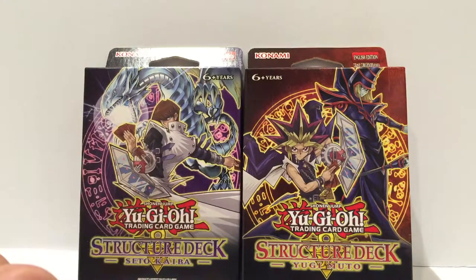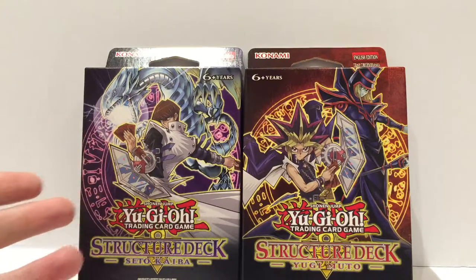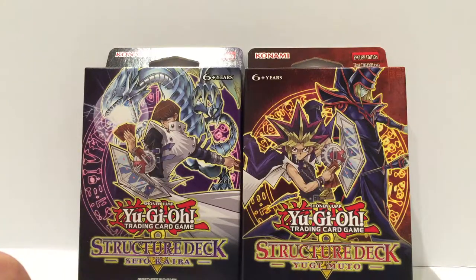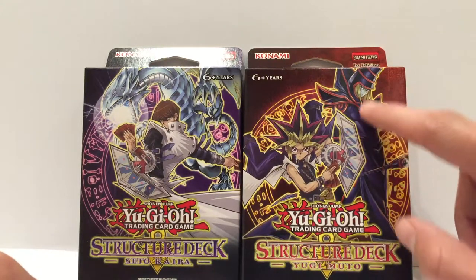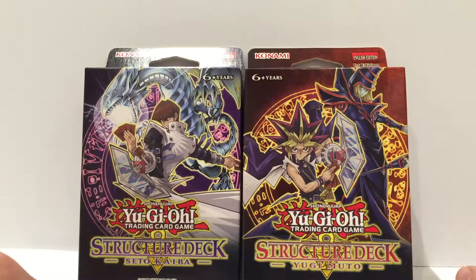Yugi, looking okay. With, of course, the Pharaoh, Atem, if you've seen the show. And then the Dark Magician artwork, which I'm not the biggest fan of, this type of artwork, the pale skin and blonde hair. But anyway, we'll see what it is. I'm very keen to get these opened up.